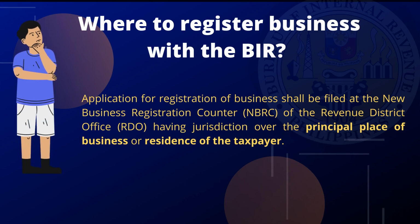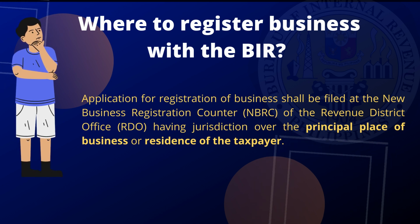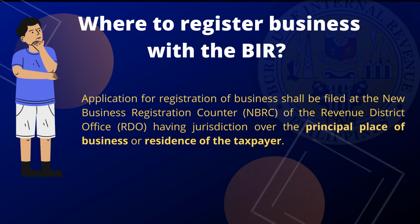Where to register business with the BIR? Application for registration of business shall be filed at the new business registration counter of the Revenue District Office having jurisdiction over the principal place of business or residence of the taxpayer.